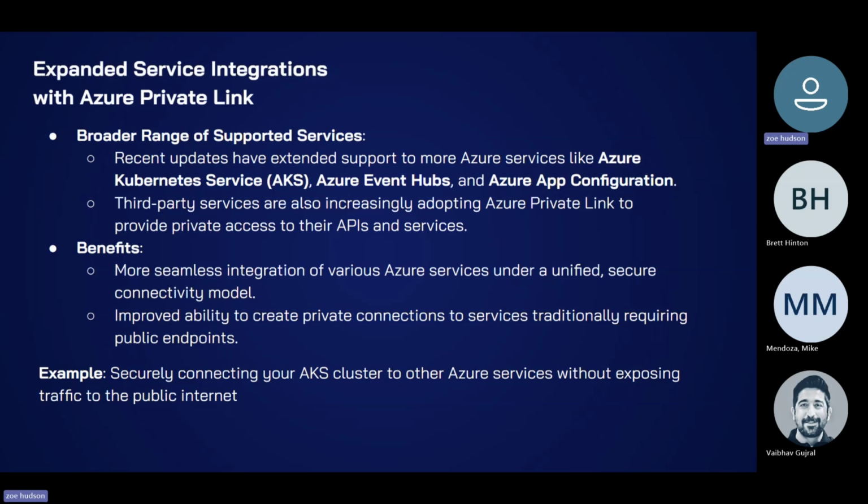In addition to Azure's native services, third-party services are increasingly adopting Private Link as well. This allows private access to their APIs and services, further expanding private connectivity options. For instance, if you're using a third-party SaaS solution and that supports Private Link, you can now interact with it in the same secure manner that you do with other Azure services. This unified approach simplifies the architecture because you no longer have to configure multiple security layers or rely on public endpoints. The benefits of these expanded capabilities are pretty clear. We get a much more seamless integration across a wider variety of Azure services, all under a single secure connectivity model.